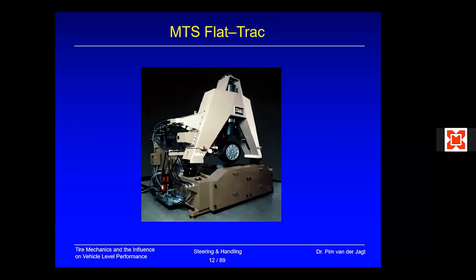And if you retest the tire several weeks later, you only get a few percent difference in the measured characteristics. If you test on the road, you will get quite high differences from test to test if you test a few weeks later.